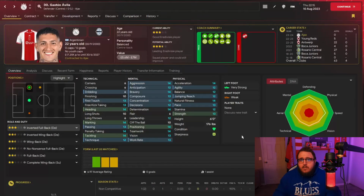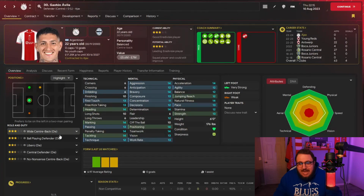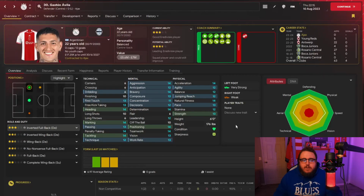Now we're going to look at someone who has some versatility among the back line, Mr. Gaston Avila. I am most likely, when he is playing, either going to be playing him as a ball-playing defender or an inverted fullback on defend. Now, we can see he is a natural at playing as a ball-playing defender, so we are all good right there. However, we see that he needs a little bit more training to become 100% comfortable playing at left back, and especially in the inverted fullback on defend duty. He is already a natural in that. However, playing naturally at that left back position, not so much.